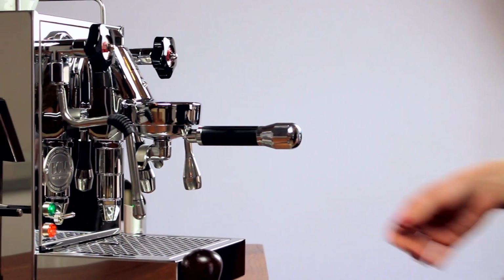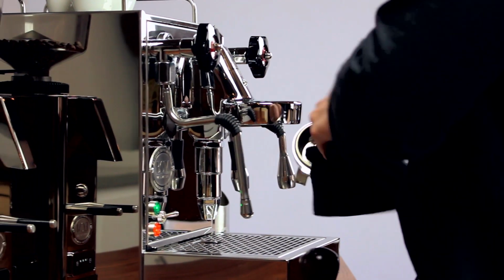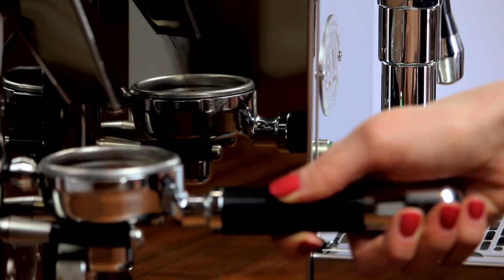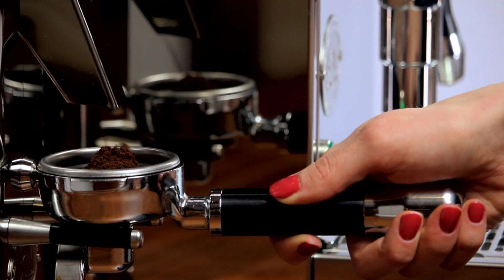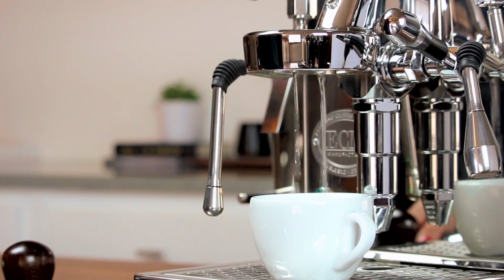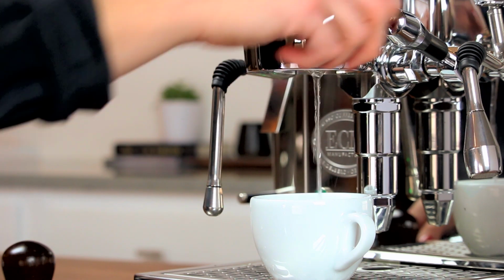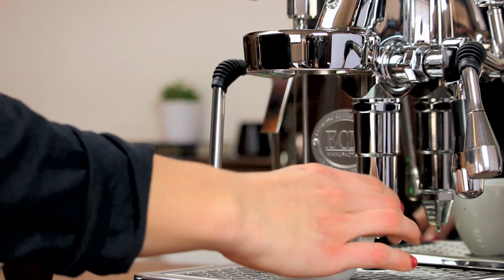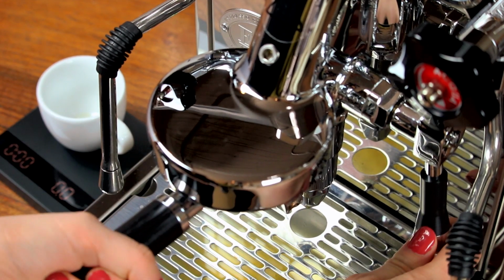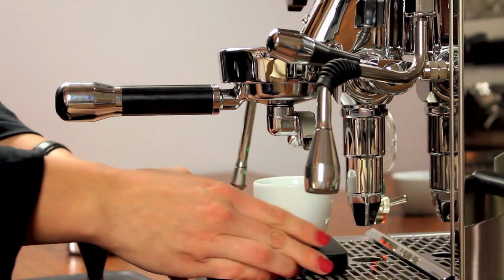You may notice that it does not have a PID like the larger Profitec Pro 500. While we do generally prefer having control over boiler temperature, our testing has proven the Mechanika to be wonderfully consistent. Once the machine is up to temp, a 3 to 4 ounce cooling flush will get the brew water temperature down to around 201 degrees Fahrenheit. From there, it'll stay between 201 degrees and 197 degrees even after 5 shots in quick succession. Precisely the kind of consistency you'd expect from a well-built heat exchanger.